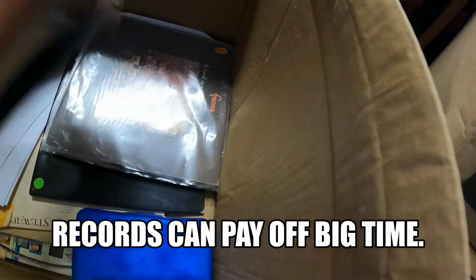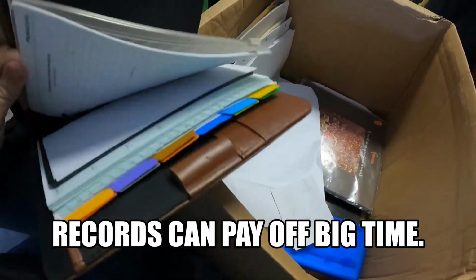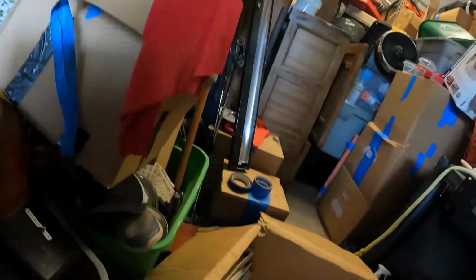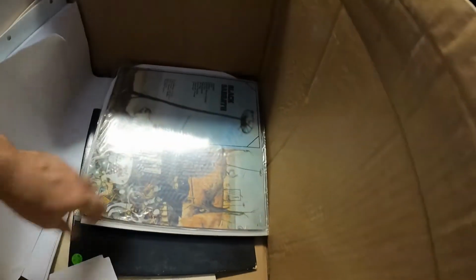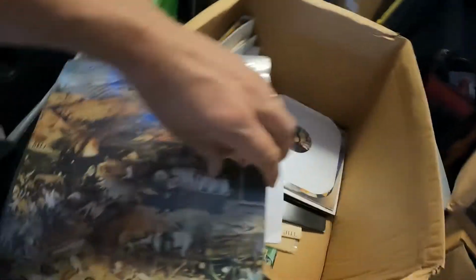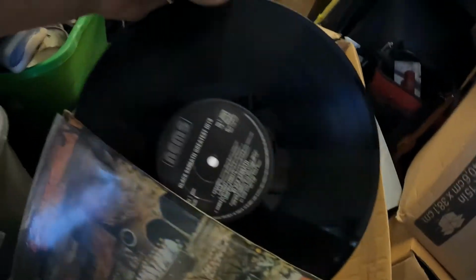There's some records laying down here, so let's see what we're going to find. Another little planner organizer. They've had a bunch of these things. All right, let's see. Looks like pencils and stuff. Faces. Not sure what that is. Oh, here we go. Black Sabbath Greatest Hits. If the record's in here, I believe it is. Looks like, yep, it's in perfect shape.